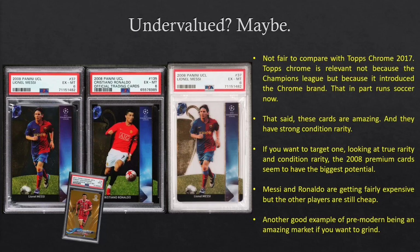Take a look at all the Chrome products. Merlin, Stadium Club. There are so many right now. Players doing Topps products. There is a lot of stuff related to Topps. This is the first major Topps Chrome product, and that alone is very, very powerful. And apart from that, if you have a lot of money and you want to put it into Topps Chrome, you know the rarity of the reds, you know the rarity of the orange, the golds, etc.